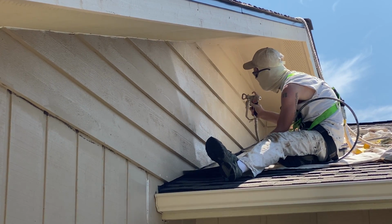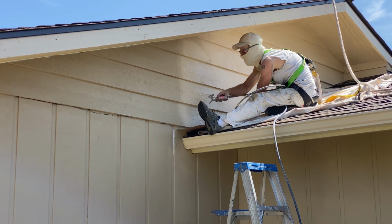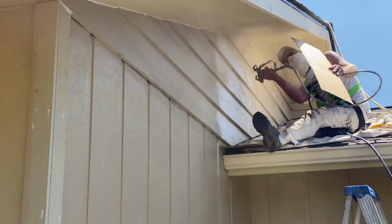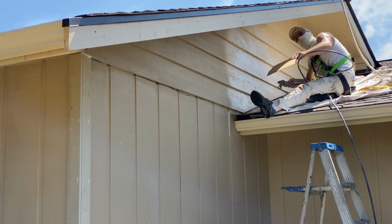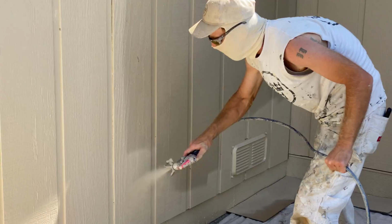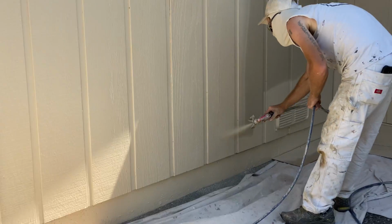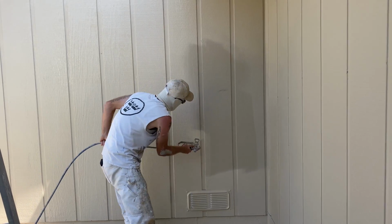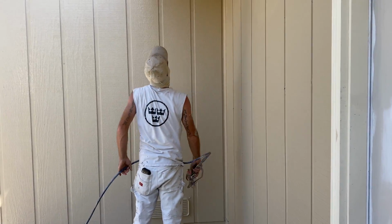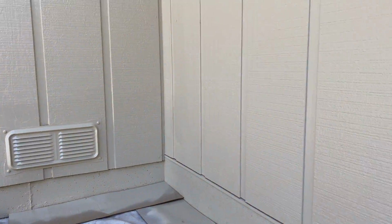Here comes the spray. Yeah, sorry. Well, that covers it. Yep, that's it. Looks fantastic. She is sprayed.